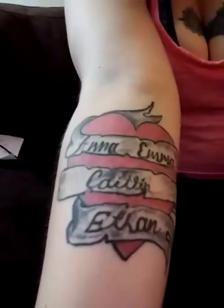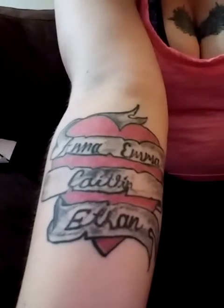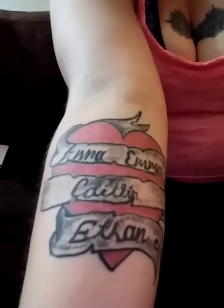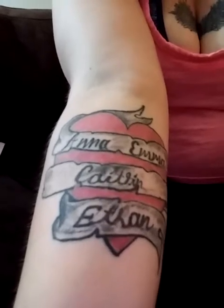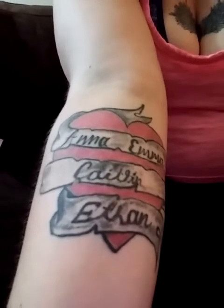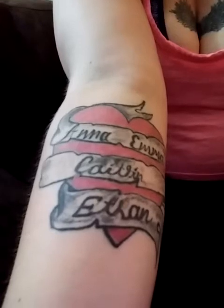That is it. It says Anna, Emma, Caitlin, and Ethan. And it is a heart with a banner wrapped through it. And, like I said, paid $40 for it. I rate it roughly around like a 6. And clearly it's dedication to my kids.